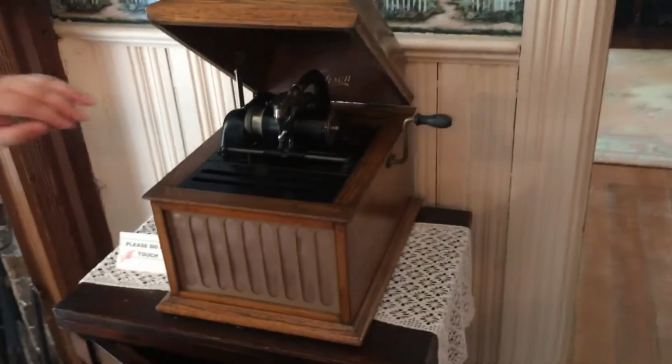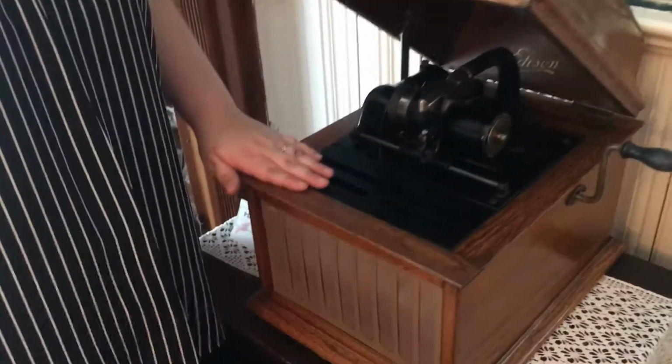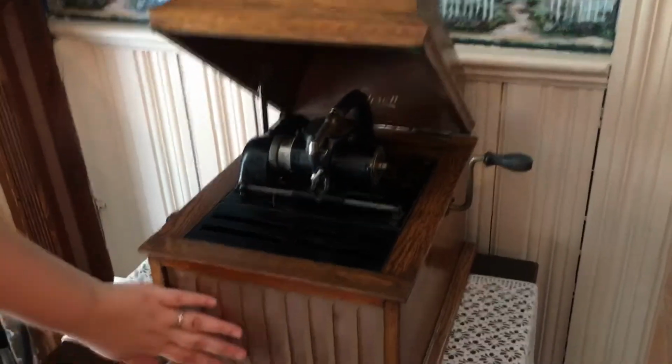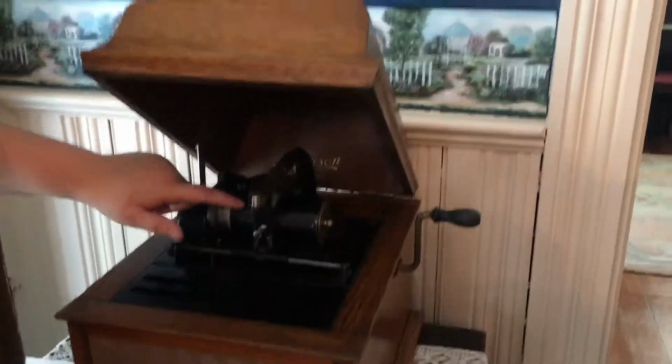So this is an Amarola. It looks like an Amarola. It's an Edison. This is the speaker, and it plays music with these little cylinders.